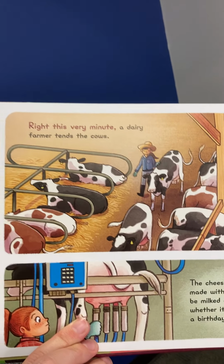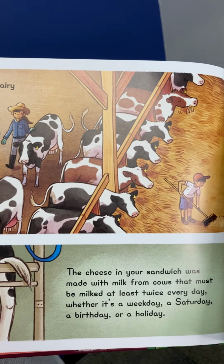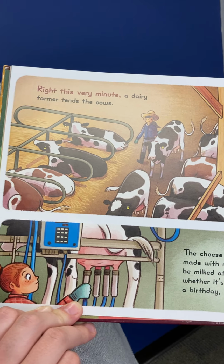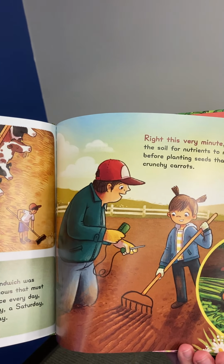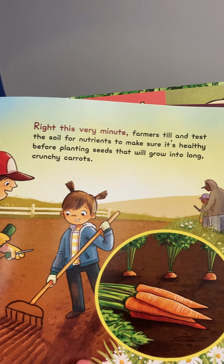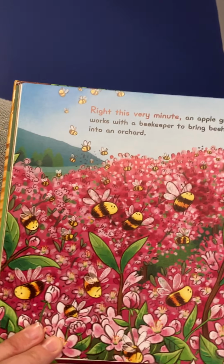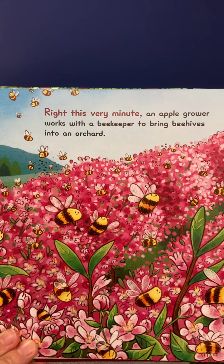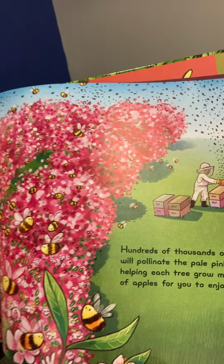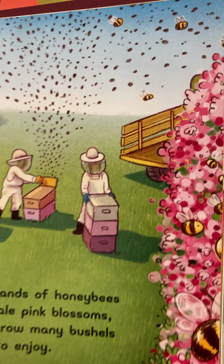Right this very minute, a dairy farmer tends to the cows. The cheese in your sandwich was made with milk from cows that must be milked at least twice a day, every day, whether it's a weekday, a Saturday, a birthday, or a holiday. Right this very minute, farmers till and test the soil for nutrients to make sure it's healthy before planting seeds that will grow into long, crunchy carrots. Right this very minute, an apple grower works with a beekeeper to bring hives into an orchard. Hundreds of thousands of honeybees will pollinate the pale pink blossoms, helping each tree to grow many bushels of apples for you to enjoy.